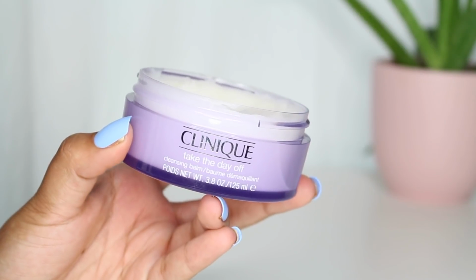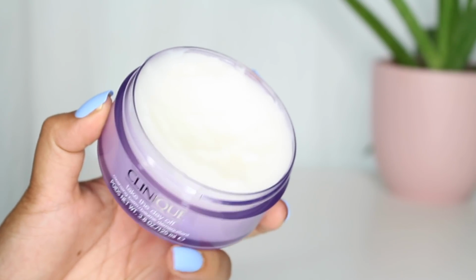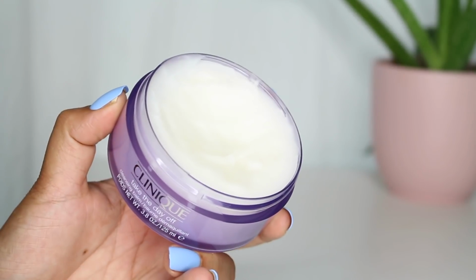I have 2 more kind of interesting textured products. The first is from Clinique, and this has been around forever, but I only recently tried this. I actually used to be in love with the Balm cleanser from the Body Shop. They have a chamomile one, which I find very similar to this, so it's almost like a butter or something like that. And again, you just scoop into it, rub it all over your face, you get that satisfying feeling, and it removes all of your makeup. So it is a bit of an interesting texture to get used to.